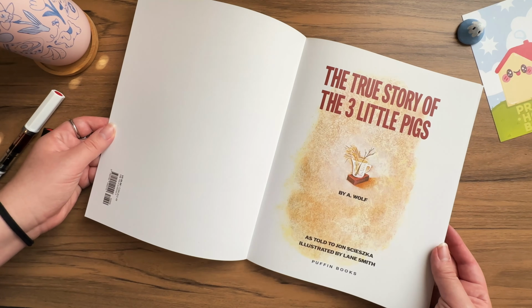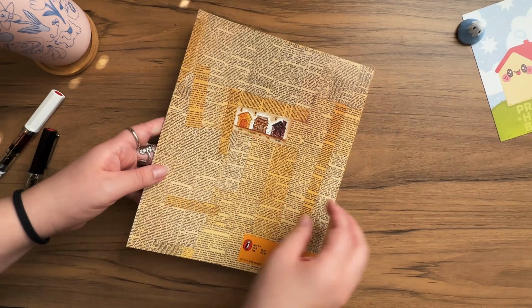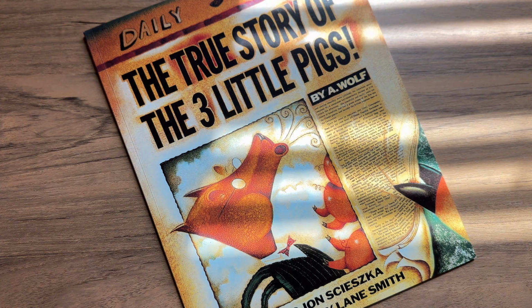I liked how different it was to so many of the other books that I had, and I just remember thinking, wow, these are so detailed.